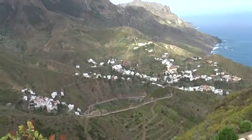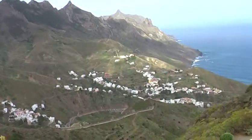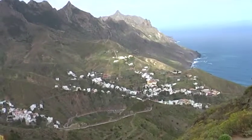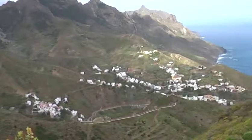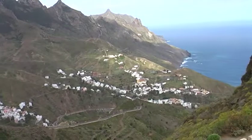These houses were built. There's no roads to bring them up. I love that. It's the ones this side that I like. Well, some of those would be the same. Yeah, I would have thought so.